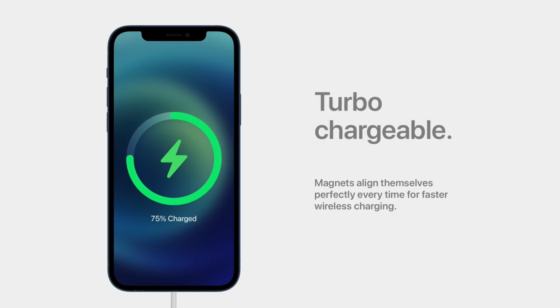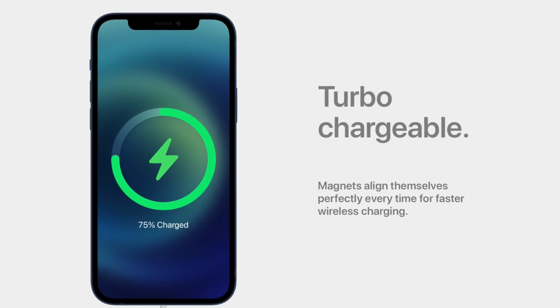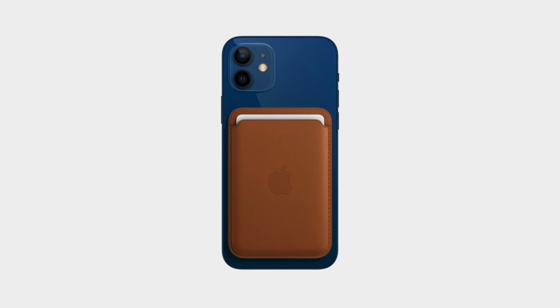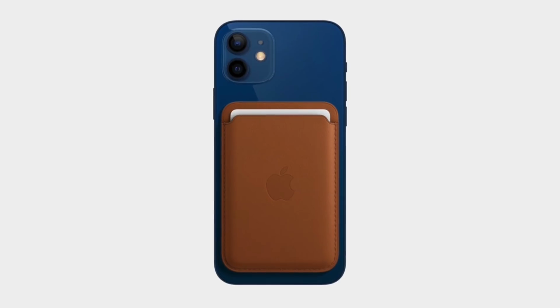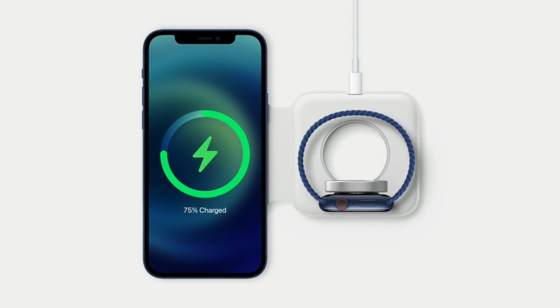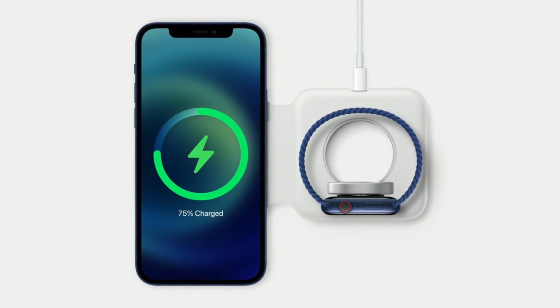So not only can you get wireless magnetic chargers on the back of your iPhone 12, but Apple also has some new accessories like a small wallet, which you can place on the back of your iPhone 12, and they even showed off some other accessories from third parties like a wireless car mount, a 3 charging system for your Apple Watch, your iPhone, and your AirPods, and also a new charger from Apple that will charge both your iPhone and your Apple Watch.